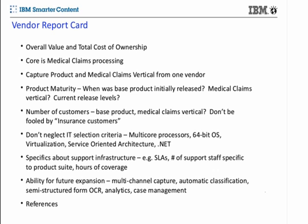And then finally, check references. If a product is as good as people say it is, there should be references out there that you should be able to confirm that with. There should be happy customers, and they should be willing to talk to you. So I just wanted to provide that. As David said, I have been out there talking with a lot of customers. I have lived and breathed the medical claims vertical processing market for many years, and just wanted to share some of these things with you.